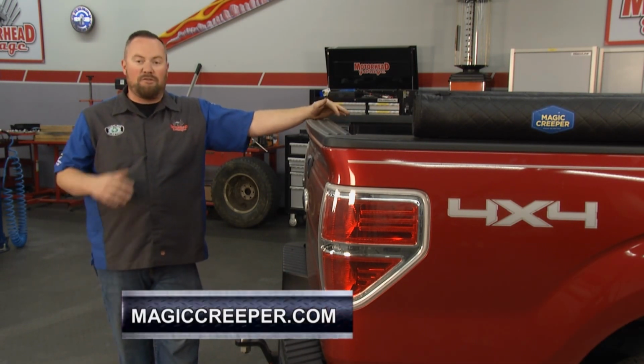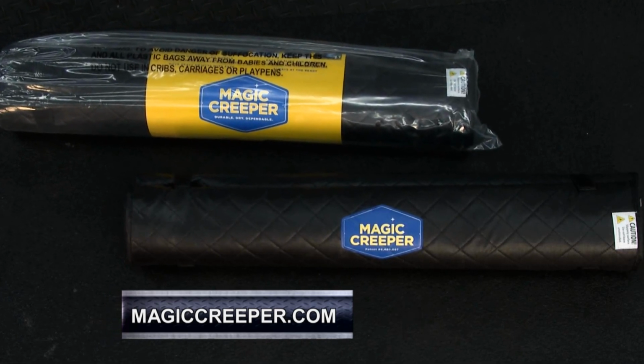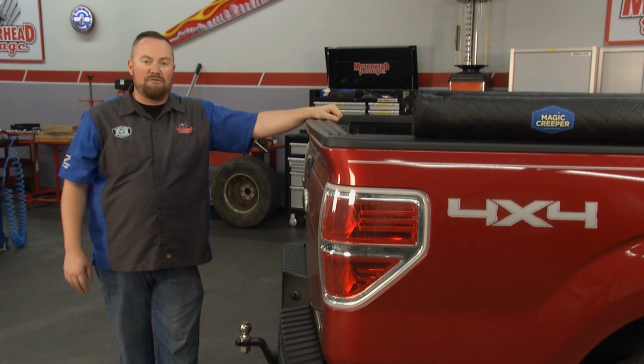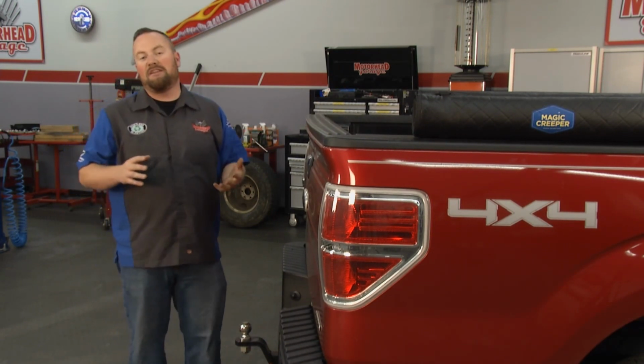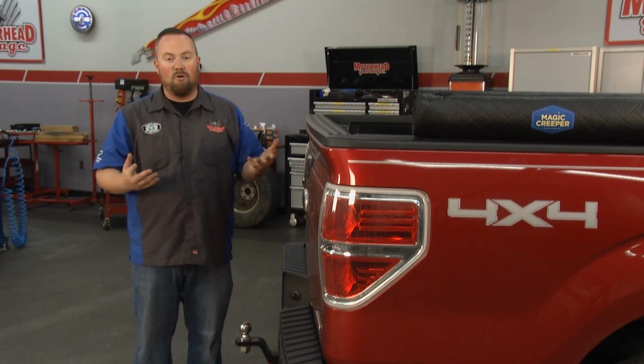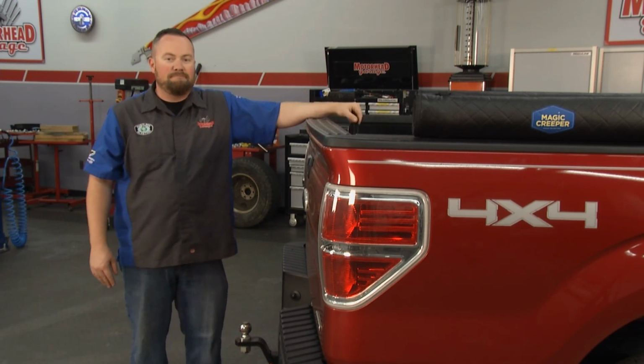And the best part is the magic creeper and the fabric it's made out of is as tough as it is slippery. So just because you get a couple wheels and tires on it, all you're gonna do is wipe it off, roll it up, put it back behind the seat of your vehicle, and it's gonna be used for whatever you need it for next. Whether you're stopping on the side of the road, whether you're moving more stuff down the road, or whether you just need to get under to change the oil. Magic Creeper's awesome. Check it out.